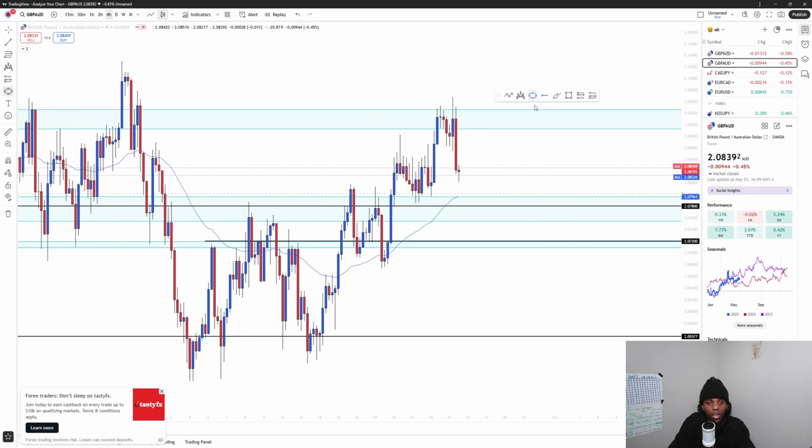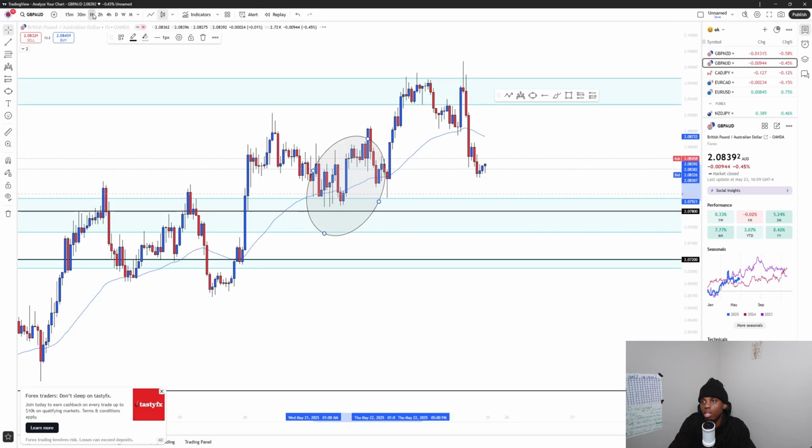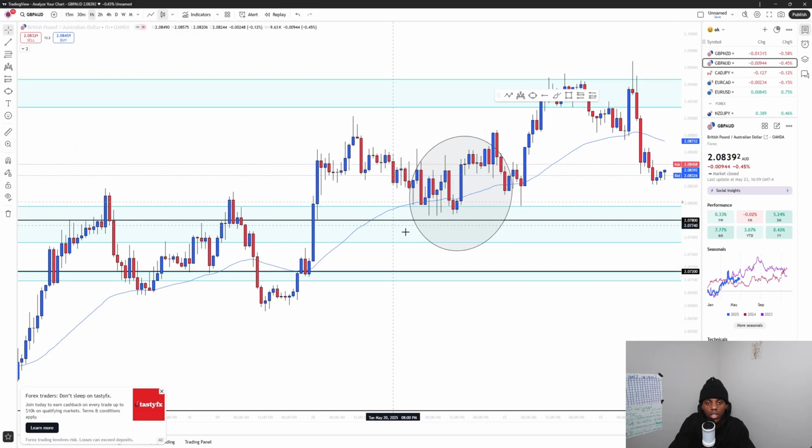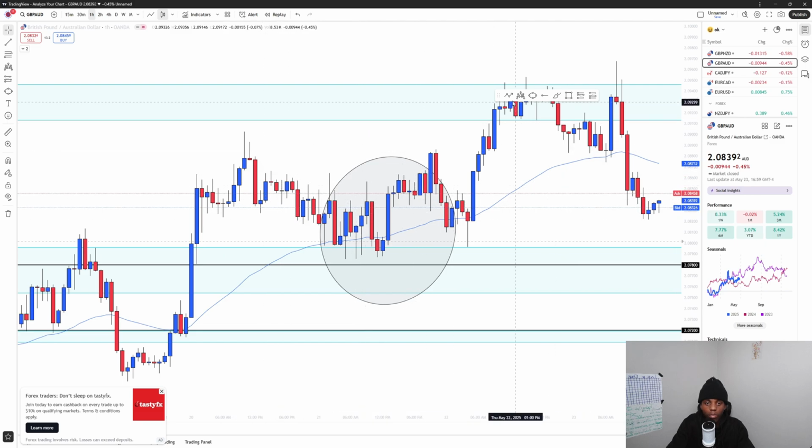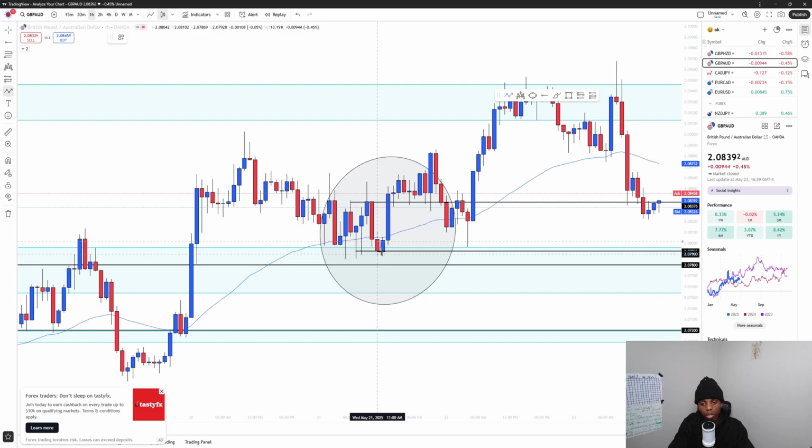If we go down to the lower time frames to see if the shift of structure ever happened, we can see it on the 1 hour. 1 hour was bullish, went up, and then we shifted bearish to create a pullback into the zone. And since we were at the zone, we look for the shift of structure. This was the lower high, and this down here was the lower low. We closed above the zone. We closed above the line, shifting bullish on the 1 hour.